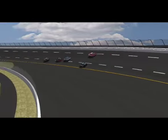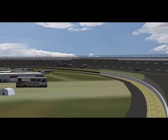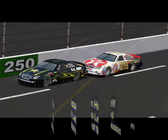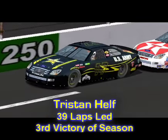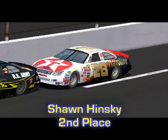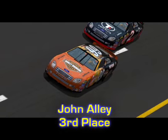But as usual at a super speedway, the lead changed hands many times as 7 different drivers ran up there at one point. Not as much as Tristan Helf, though, who led 39 on his way to his 3rd victory of the season. Sean Hinsky came home 2nd, with John Alley grabbing the final podium position.